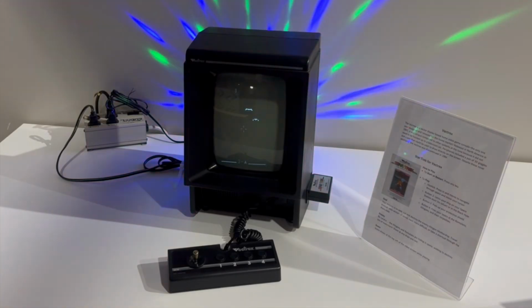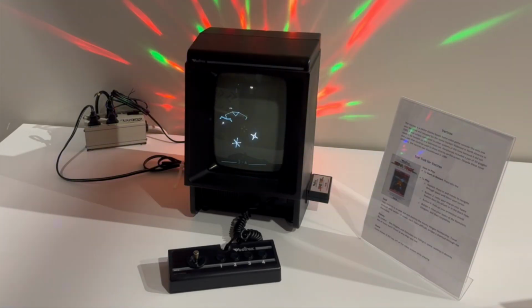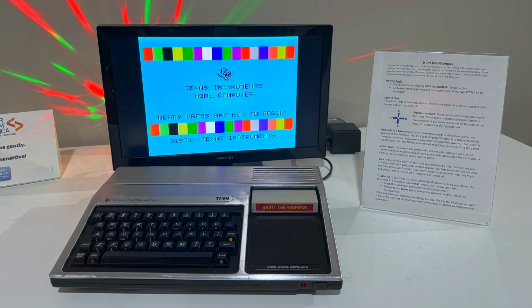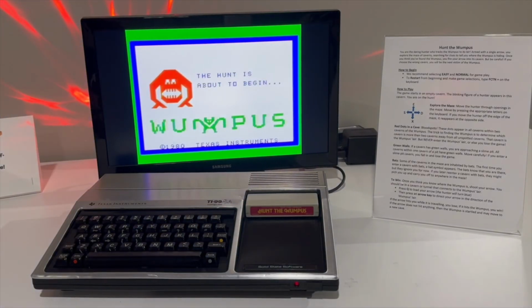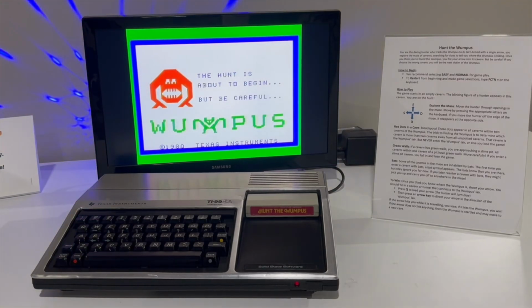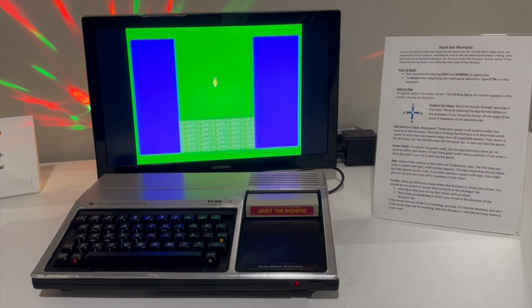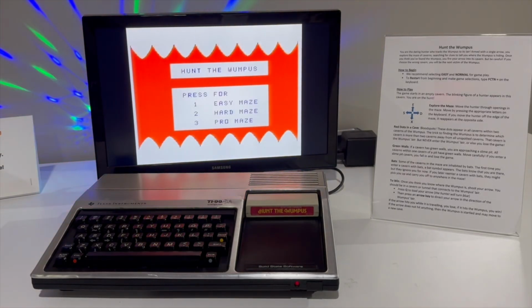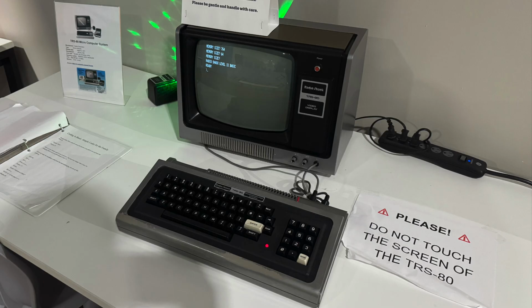The museum also includes an interactive retro gaming area where you can play on consoles such as this early Vectrex and this TI-99 with a Hunt the Wumpus cartridge, and a TRS-80 on which you can enter your own programs in BASIC.